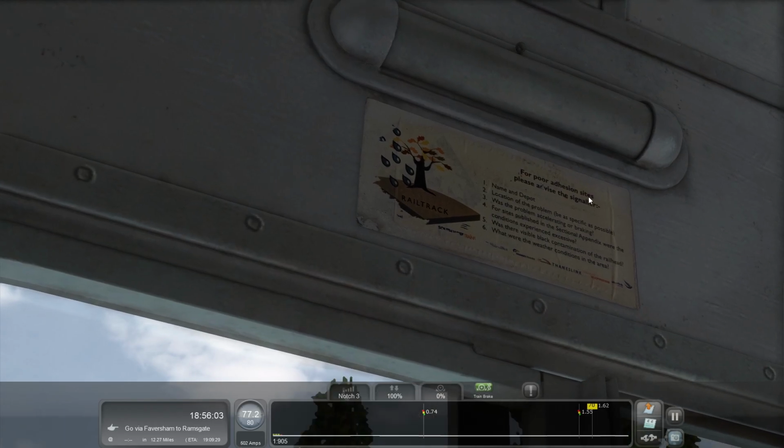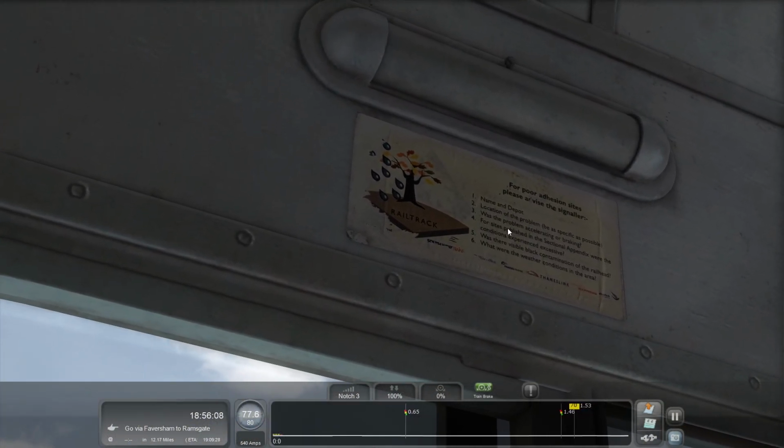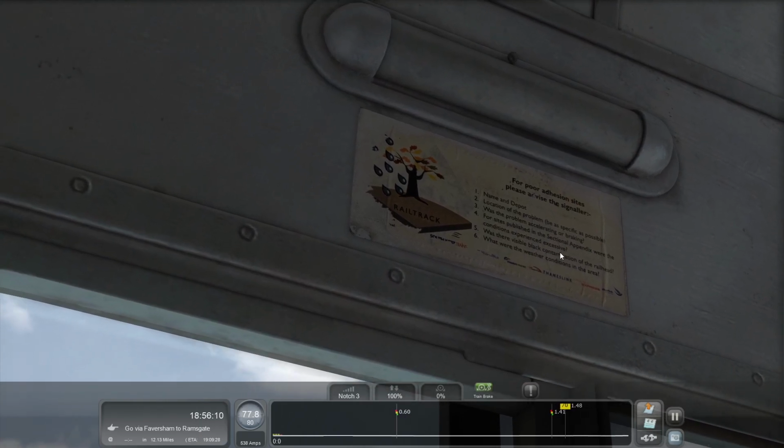For poor revision, sites please advise the signal name and depot, location of the problem. The specific problem, was the problem accelerating or braking.